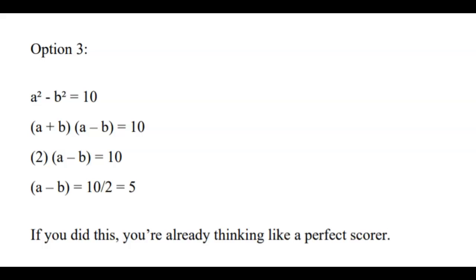The great thing about calculators is that they make arithmetic easy. The bad thing about calculators is that they make arithmetic easy. Let's take a look at this question over here, our favorite SAT question. And we see that the arithmetic involved in the correct solution is very, very simple.